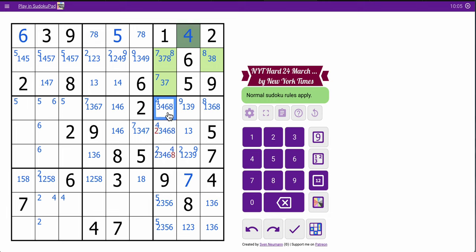That one sees 2 once. That one sees 2 once. That one sees 8 once. I've got 1 in 3 spots there. That's irritating. Those aren't 3, 4, 7. Oh, this sees 2, 5, 6, and 8. That sees 2, 5, 6.